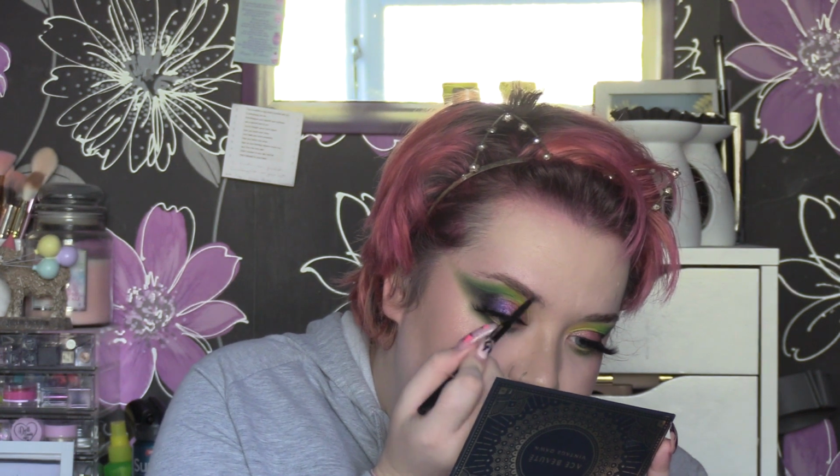Okie dokie. So I need a brow pencil. There we go, found it. Anastasia Brow Wiz in medium brown. And I'm literally just going to do a couple of flicks in the front just to make it look like real hair, and just to balance everything out a little bit. Then we're going to do some mascara. Lancome Hypnose Waterproof. The best.